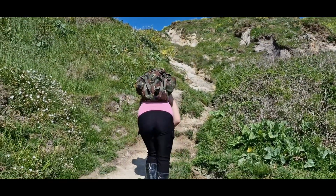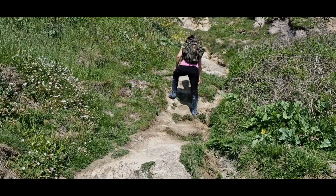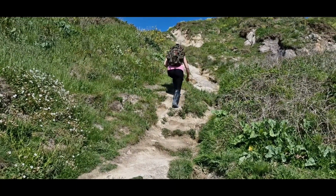So we're heading all the way back up. As you can see, it's pretty steep. Like I said, when we get to the top, we'll head down to Lulworth Cove just to leave a bit of video to show you that.